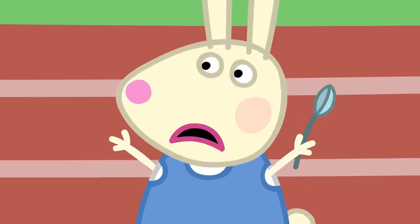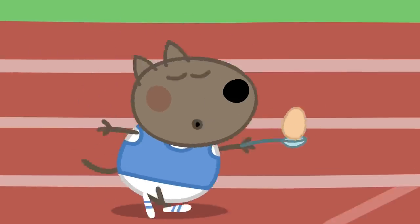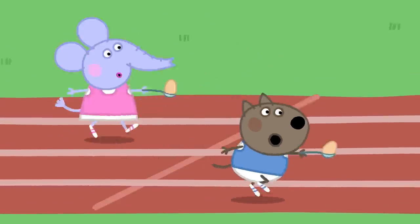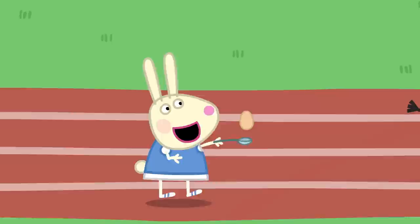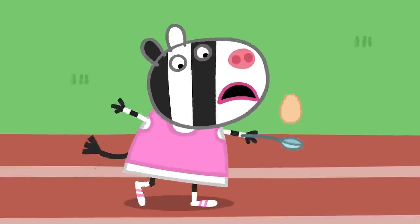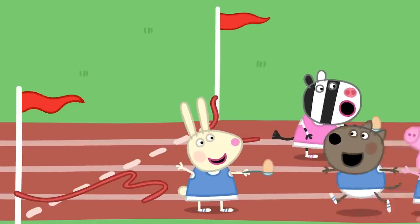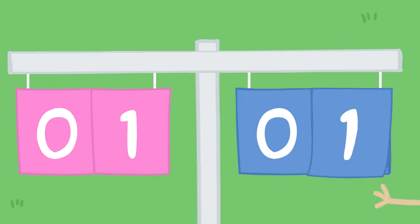Slow down, Danny! But don't go too slow! Slower! Faster! Slower! No faster! Phew! Squeak! No! Phew! We did it! We won the race! It's a draw between the two teams.